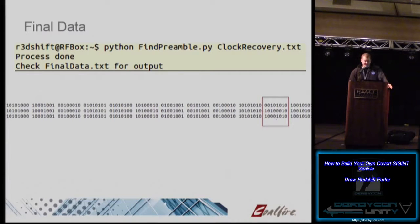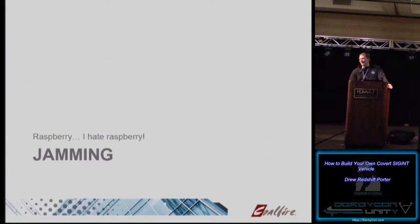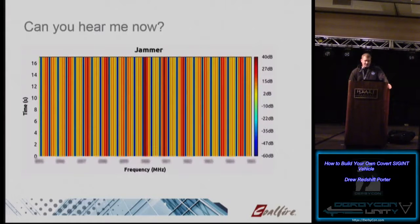Now let's get to some fun stuff. Jamming. Yeah, how about that? Don't do this, by the way. But this system does do jamming. Kind of looks like this. Artist rendition. I was told I had to put that. If you see the actual signal strength of this, it's pretty high. 40 dB is quite large. If you do this type of testing, do it in a Faraday cage. I'm not joking about that part.